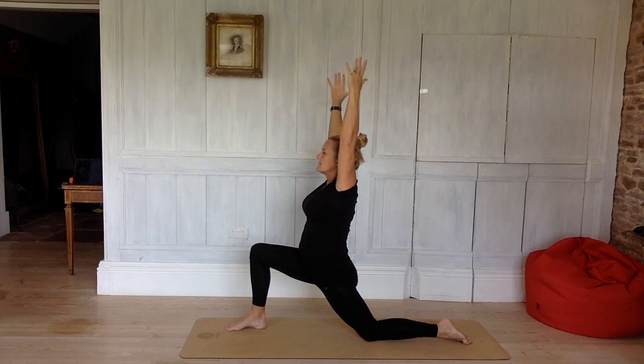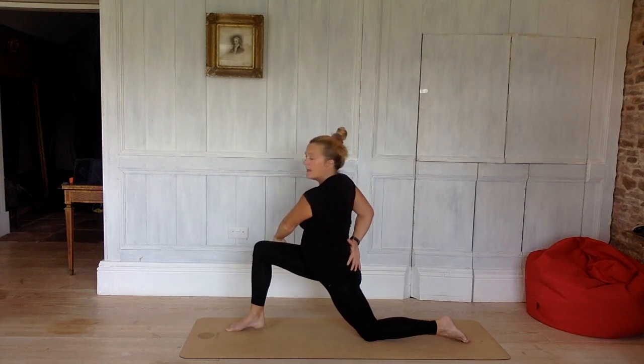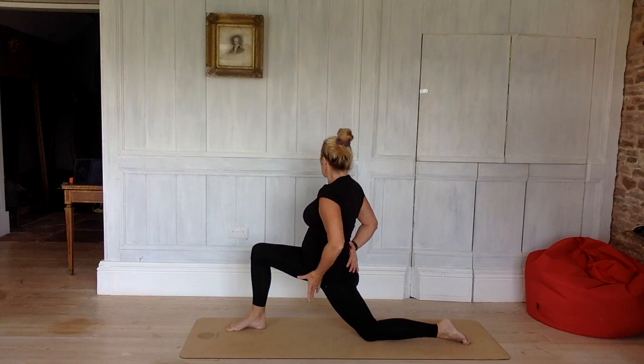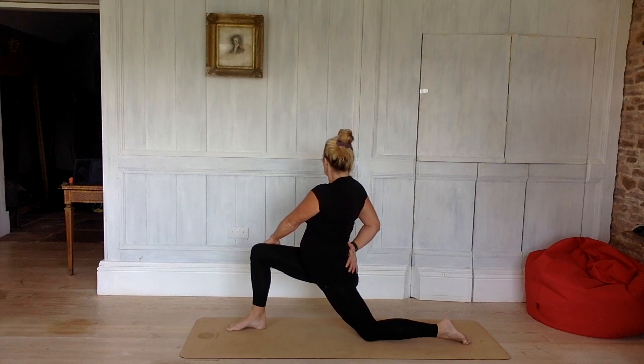Inhale, relax. Exhale, take your left hand to the outside of your right thigh, right hand behind you. And again, come into that twist. So it's turning off to the right. And again, breathe deeply. Just again, checking you're not tipping your pelvis forwards. Keep that pelvis, the pubic bone lifted. Think about the pubic bone reaching forwards. Breathe.